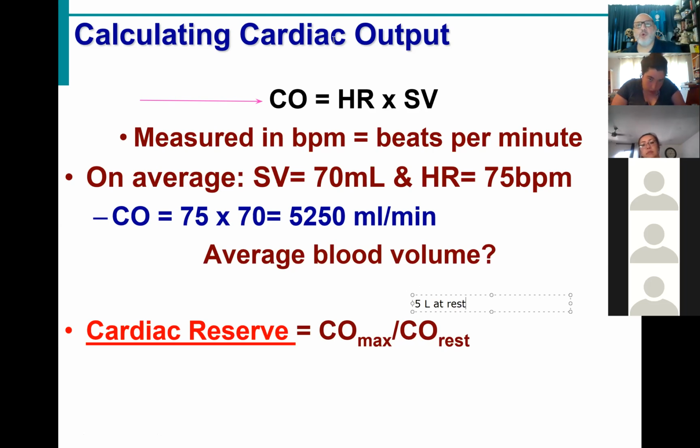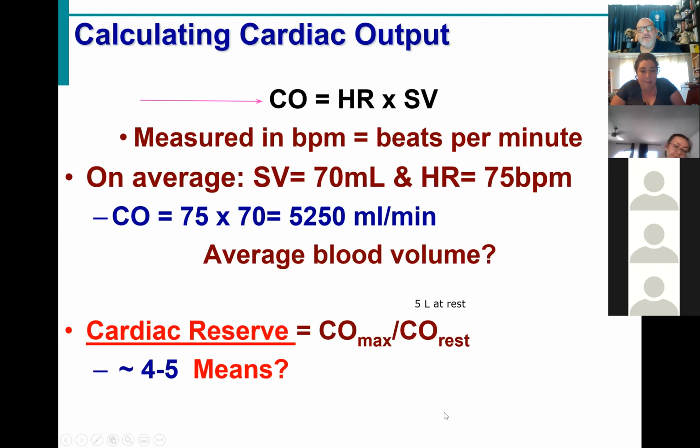And so for mere mortals like you and I, cardiac reserve is a measure of what our maximal cardiac output is over our cardiac output at rest. And for mere mortals like you and me, that usually equals about 4 or 5. So the ratio is about 5 to 1. We'll go with 5 to 1 because it's a nice, easy number. So what would your maximal cardiac output be? If your cardiac reserve was a 5, how much blood would your heart be able to pump at its maximal level of activity?